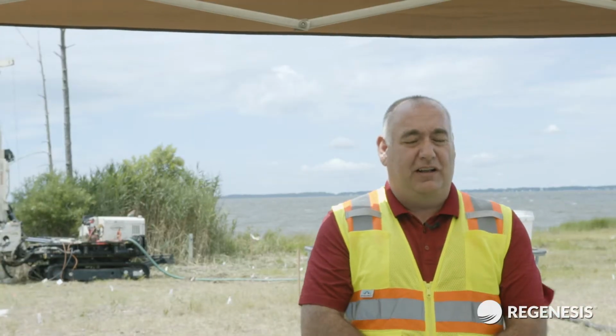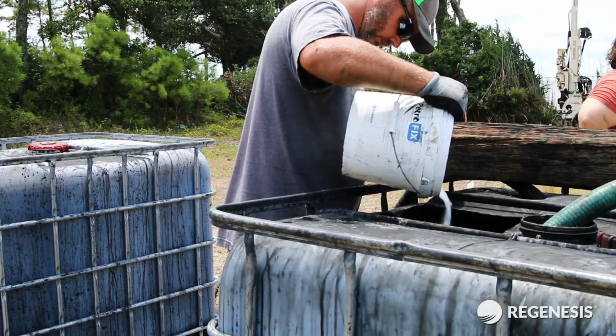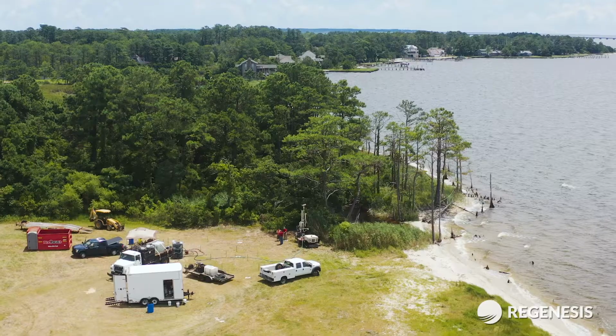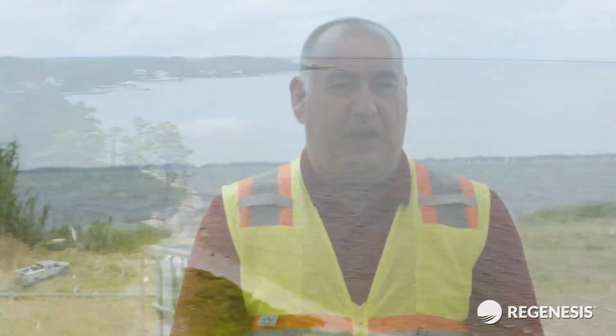PetroFix is different than the other technology we've used because it binds with the hydrocarbons, and the electron acceptors allow the bioremediation to break down the hydrocarbons. Once we've conducted the injections of the PetroFix, it's fire and forget. We don't have any other technology that remains on sites that would be disruptive to the facility.